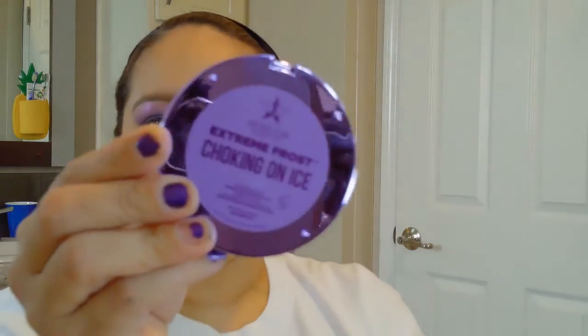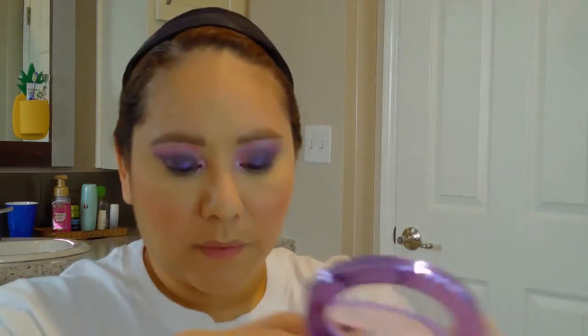Next thing I am going to do is use Cookie as the highlighter. Well, actually, you know what? No. I'm going to go in with Choking with Ice, since we've got the purple going on. I'm just going to use my finger and dab it in there. Earlier when I was putting it on my eye, I don't know why, but it got a little darker in one spot, maybe because that's where I've been messing with it. So I'm going to go in with this highlight just with my finger. It is a clean finger, and I'm just going to lay it on there.